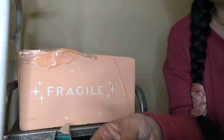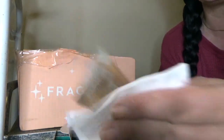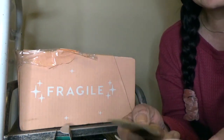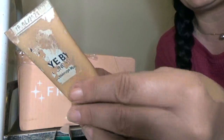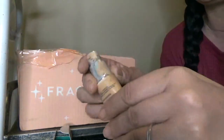But here is the Cosmetics Bye something. I got foundation all over it. Hold on. Oh no, you know what? It's not really foundation all over it. It's that all of the writing has worn off on the package, because I've had this for a little while. This is the SPF 50, which I like.